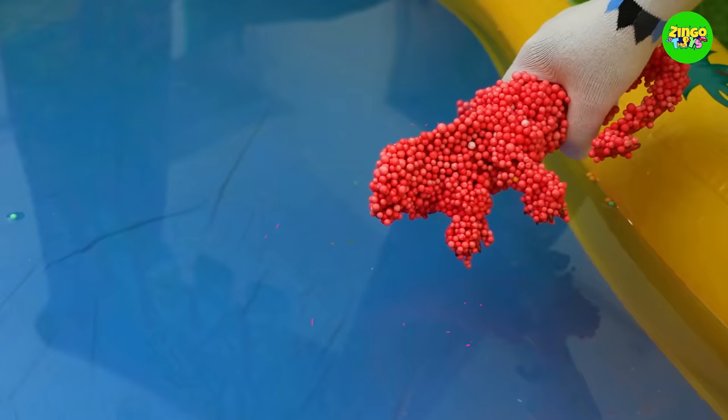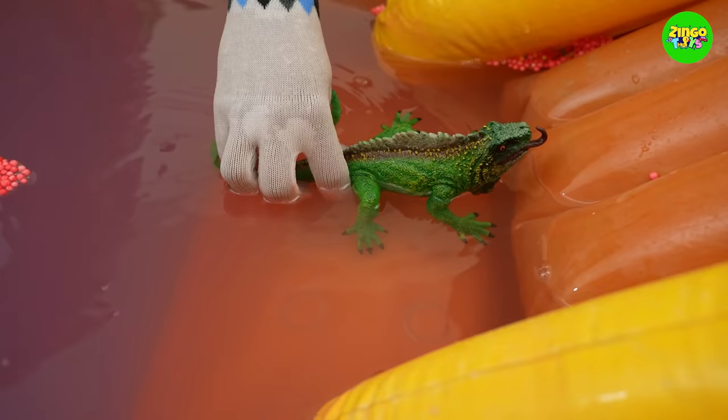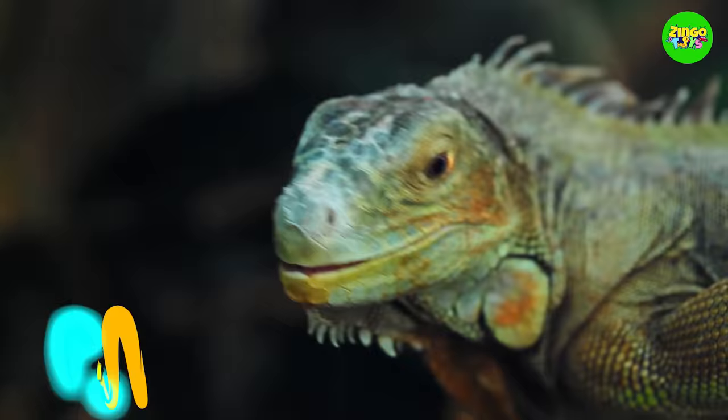Let's wash it and find out! Oh my god! So amazing! It's an iguana! Do you know, iguanas have extremely good eyesight and can even see ultraviolet wavelengths?